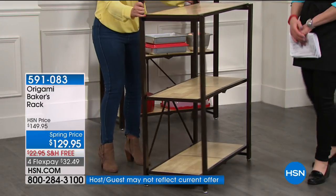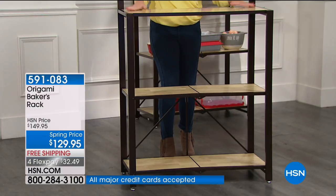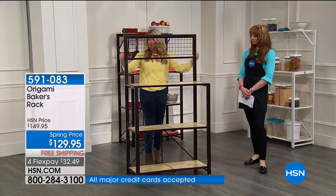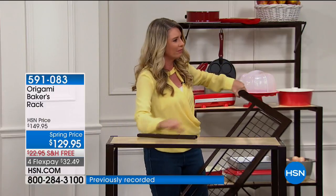And I love that you talked about the fact that you can have it as your traditional baker's rack, so you can hang your pots and pans, you can load everything up right here. But say one day you decide you don't want this top shelf. All you have to do is just take this off. You don't have to worry about it. Super easy.